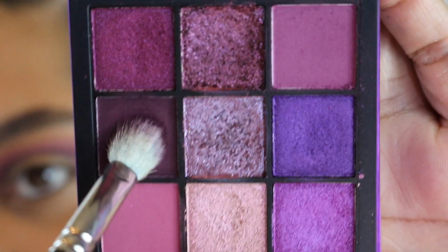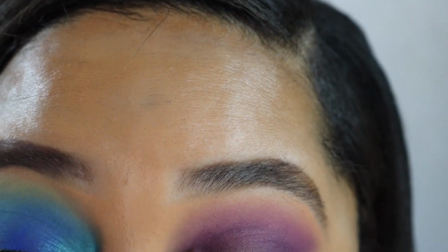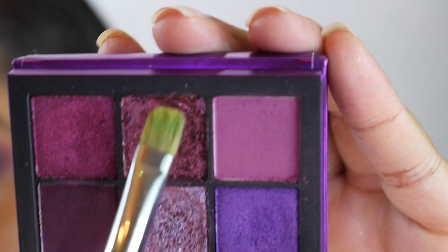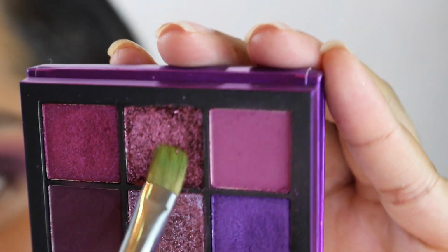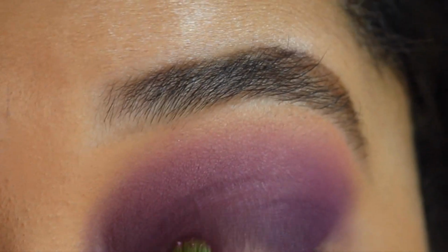Same brush, and let's dip into this color. Let's take this on the outer corner, and I actually am gonna take this color on the inside, leaving the center open. So I'm gonna switch to a flat shader brush and take this top middle color, and I'm gonna pat it gently on top of that color that I applied, not directly in the center.